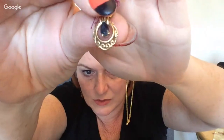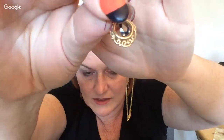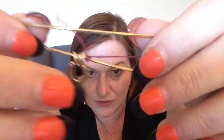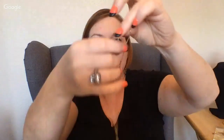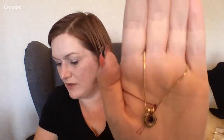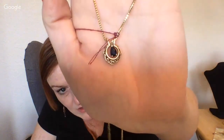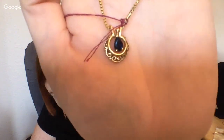Here it is. So this is the pendant. It's really pretty. It's got this sapphire in there. And then it's on a really nice 14 karat gold chain. So the scrap value on this is not a huge amount more than I paid for it. The scrap value was going to be about 130 bucks, but I wouldn't scrap this. It's so pretty. As you can see in there, all the pretty swirls and stuff.